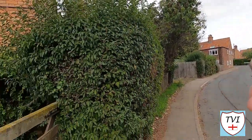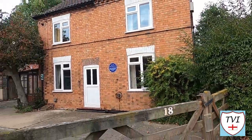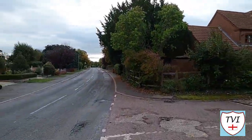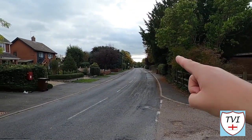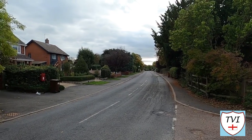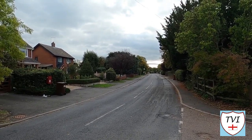Okay, and you find me back where I began, at Kate Greenaway's house. And that's Rolleston in all its glory, like I said earlier. And my next one is literally just a few miles away down this road here, out of Rolleston and head towards the Trent. I'm sure you people who know Newark and Sherwood know what that one is going to be.